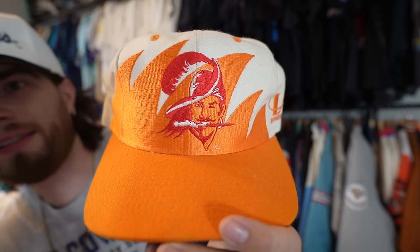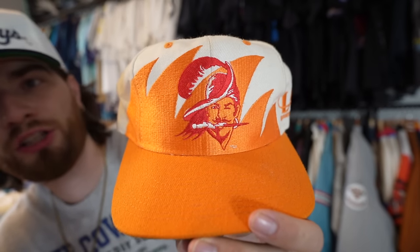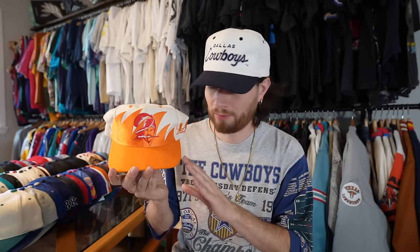It is the Tampa Bay Buccaneers vintage shark tooth. My dude is trying to pierce his tongue with the knife, as fire as can be. Pro Line on the back, and I love this sherbet color scheme, bro. It gets no better.